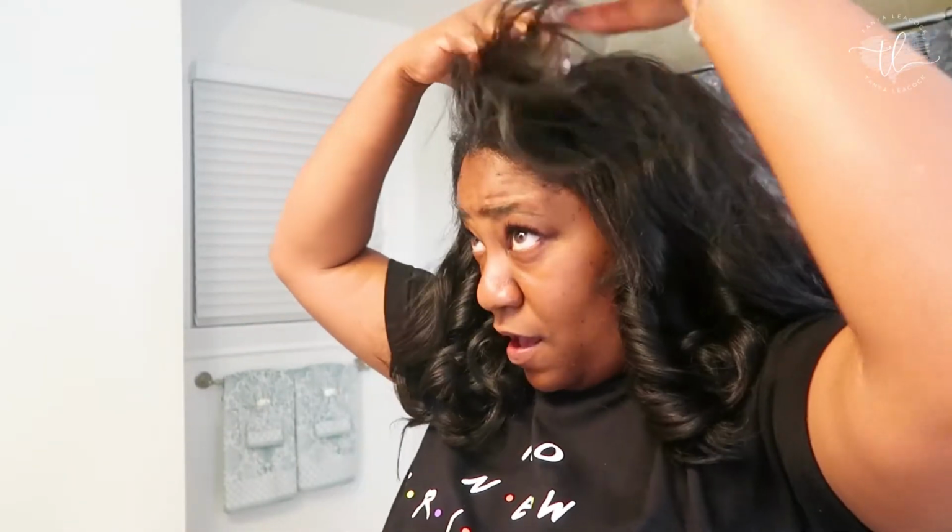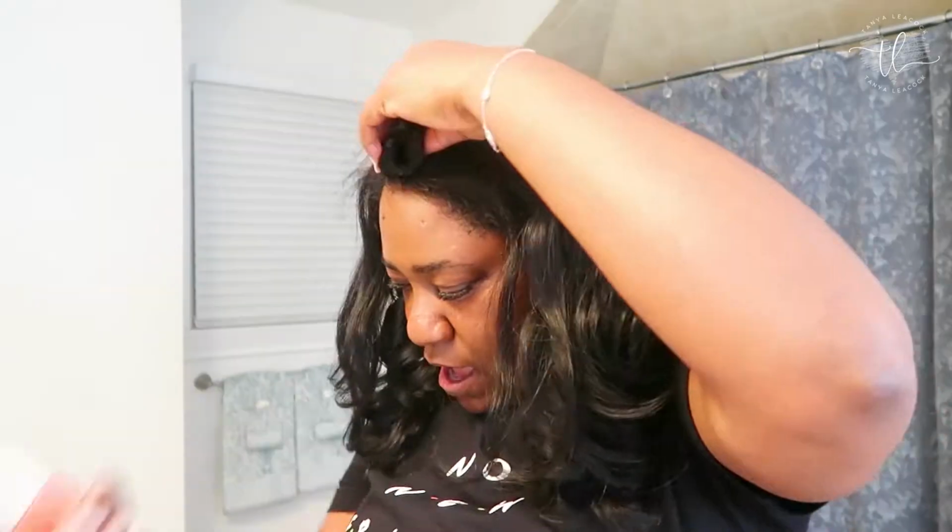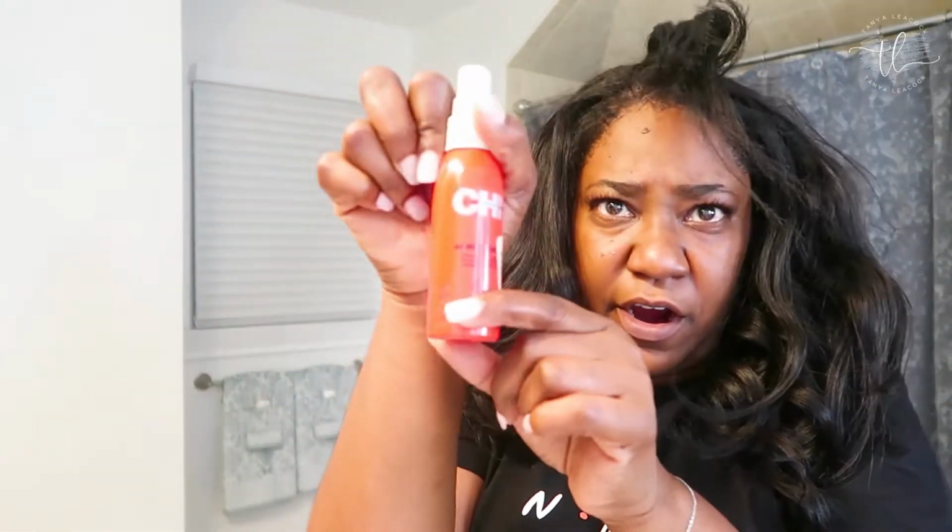Okay guys, so I am now just separating out my leave out. So this right here is my leave out, and some of it did break off, but I am working on getting it back. So I'm gonna put this here, and this is the part that I'm always flat ironing. It breaks a lot, I'm not even gonna lie. Being as that part of my hair does get a lot of heat, I try to use this heat iron guard. I actually got this in TJ Maxx for like $2.